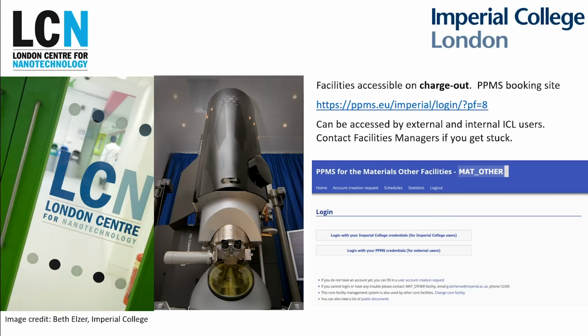Now focusing on the Imperial side for this, there are different types of facilities across the LCN. Those that were acquired as part of the LCN being built up, and the Titan microscope that's shown here is one example. And then there are other facilities that were present before the LCN, but that are used to support LCN activities, such as X-ray diffraction that Richard Sweeney will talk about. And then there are the facilities that have come on after the creation of the LCN, and that the LCN has supported in demonstrating a need across London as well, by engaging the community.